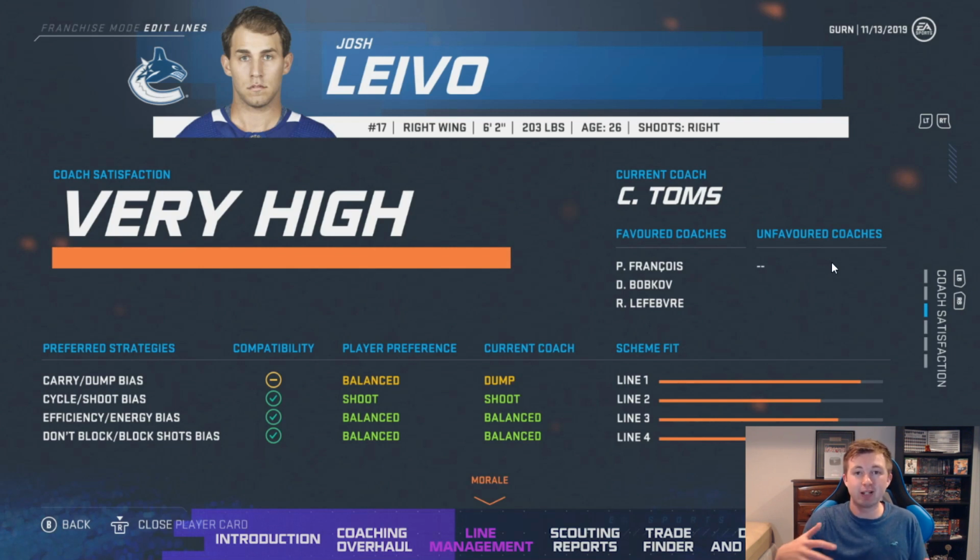So let's say you trade for a guy on an old team and somehow that coach ends up on your team and he had bad history with him, he hates him. His morale is going to be down, but you can see here Leivo fits perfectly. Everything's a green check mark except for carry dump, which is neutral. Scheme fit. He fits best on line 1 actually, worst on line 2, but still, it looks like everything is pretty high there. It's well past half, about 75%. So Josh Leivo, whether he's first, second, third, fourth line, he's going to fit into your lineups.